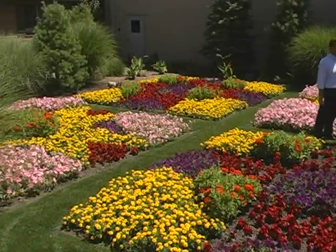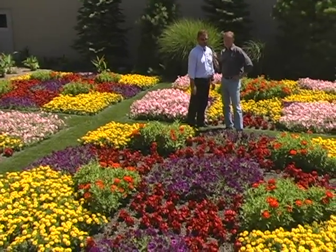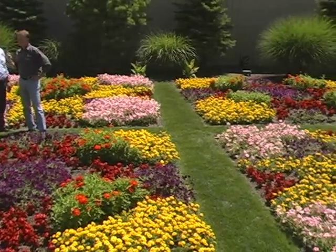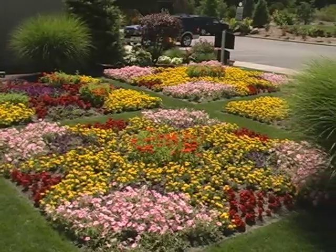Now, the history of this particular pattern this year, Mark, goes back over 150 years, I believe. Yeah, this is an Amish quilt pattern that's actually still used today. Started in the early 1800s. We're calling this Stellar Days, and it's been a very popular design, and we've incorporated that design into our own garden here.